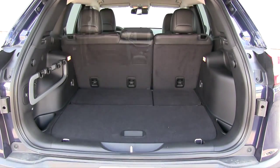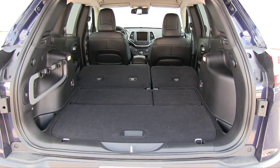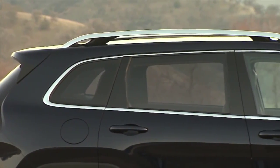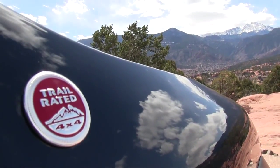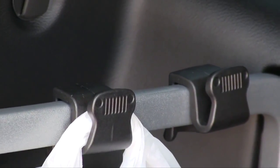With 25 cubic feet behind the rear seat, 55 with it folded, Cherokee is near the bottom of the class. Sliding the back seat forward opens a little more at the expense of legroom, but you're still stuck with a high load floor. And Jeep's kooky for cookies, sprinkling brand logos nearly everywhere, including on these bag hooks.